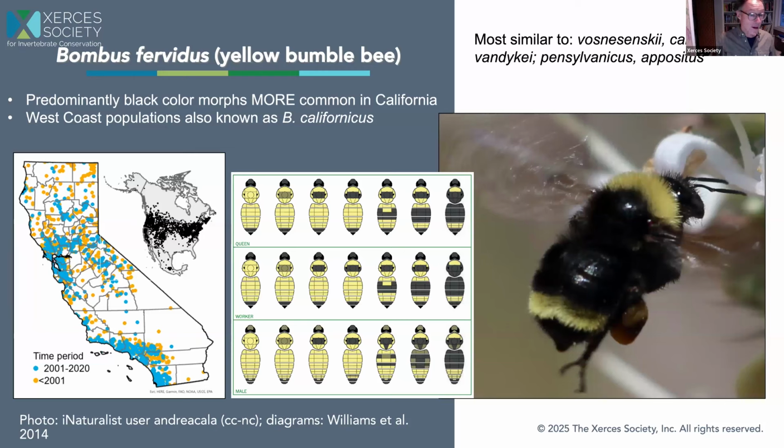So here's one that is not rare whatsoever in California. It may be declining elsewhere in its range. I should say it is declining on the East Coast. In California, this thing looks just like the ones we've just looked at. It's mainly black, with a yellow thorax and a yellow stripe at the back of the abdomen on T4, the 4th abdominal segment. However, this bee is a little different.